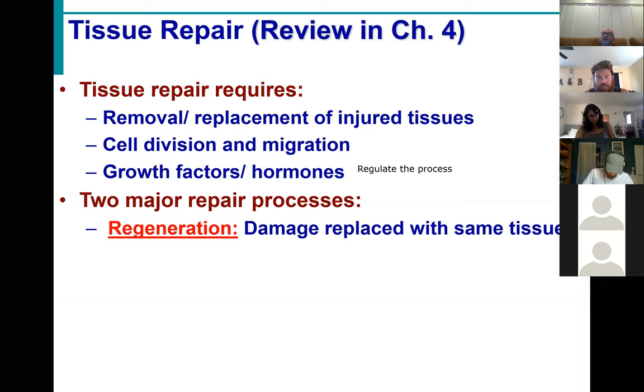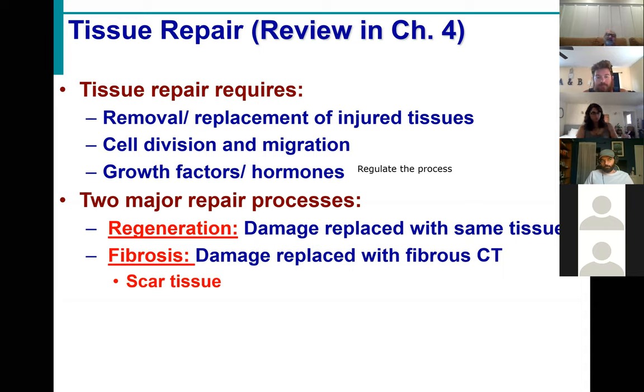However, if instead of falling and scraping my arm riding my bike, I were to take a cheese grater to my arm and go all the way down to the bone, is all of that going to heal back and look identical to the way it was before? No. Because what happens there is a type of healing called fibrosis. Fibrosis is where the damaged tissue is replaced with a fibrous connective tissue. And is that fibrous connective tissue going to have the same look, the same feel, the same function as the tissue that was there before? No. And so typically that fibrous connective tissue, we refer to as scar tissue.